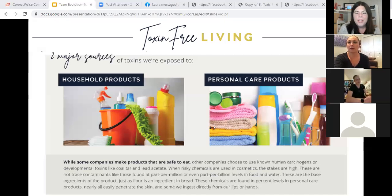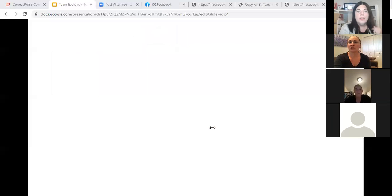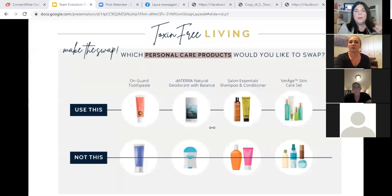So instead, we can use these great natural things to replace the toxins in our house. So we're going to start here with the personal products that I've used to swap. And this is an area where, unlike cleaning products, which we'll talk about a little bit later, personal products are not as easy to see on a label. Some of those ingredients are hard to understand.